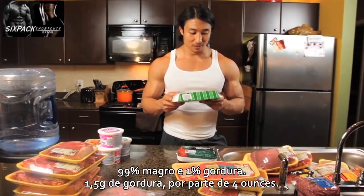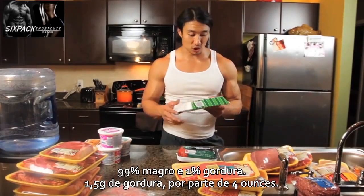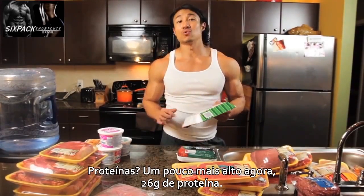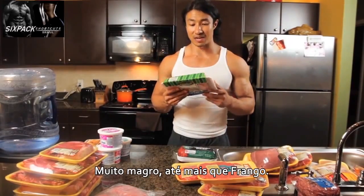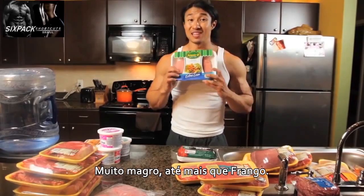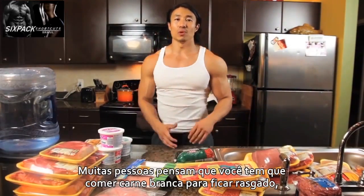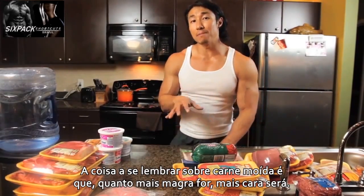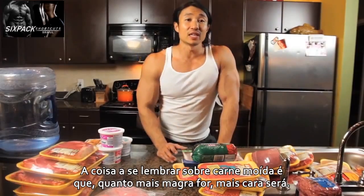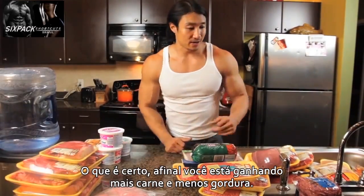Nutrition value on this, 1.5 grams of fat per serving, right? 4-ounce serving. Protein, a little bit more now, 26 grams of protein. Why? Because there's more actual meat than there is fat now, something like this. Super lean, even leaner than chicken. A lot of people think you have to eat white meat to get super ripped. Well, no, you can actually eat red meat also. Remember though, with lean ground meats, the leaner it is, the more you're gonna pay for it. Which is okay because you're getting more meat and less fat, okay?